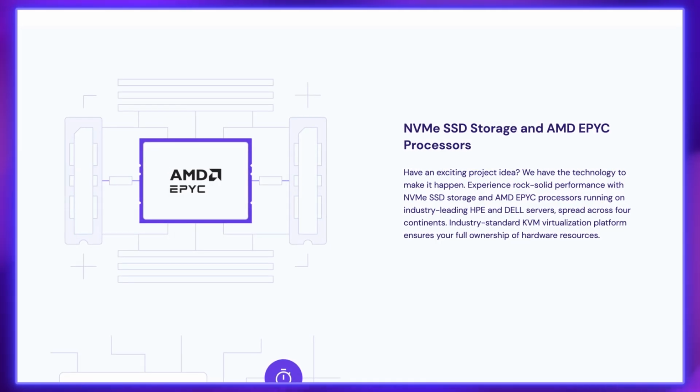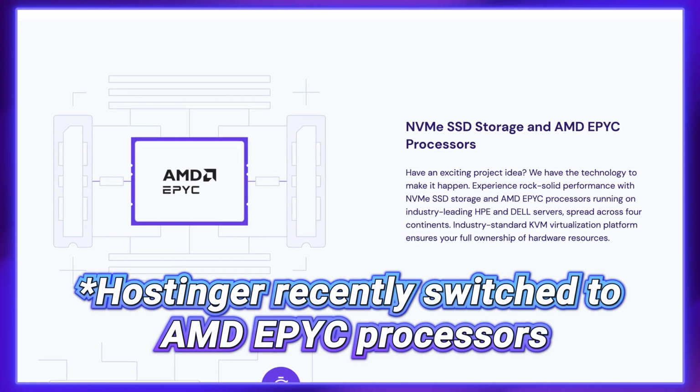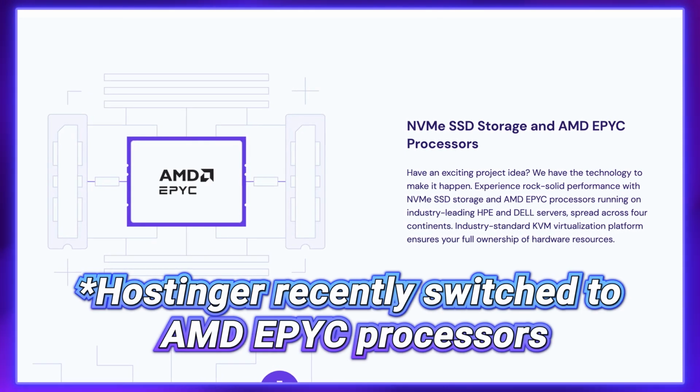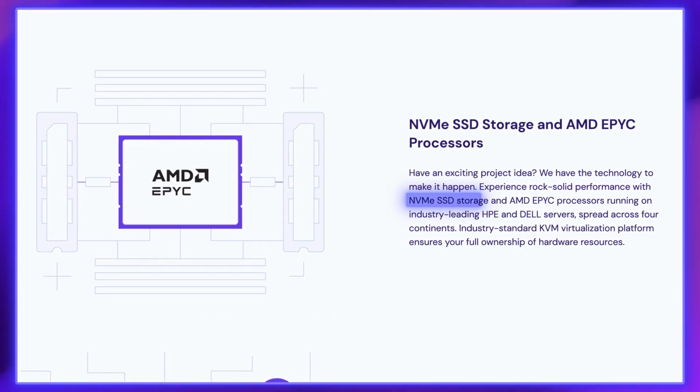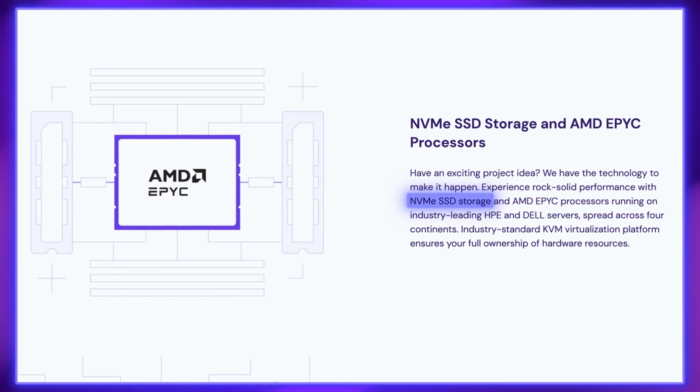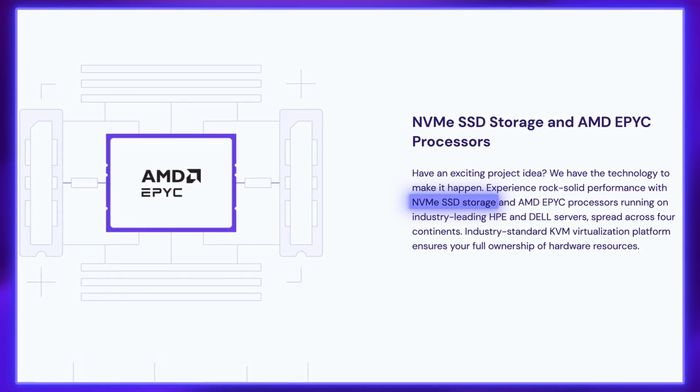As for the tech I mentioned, Hostinger uses powerful Intel Xeon E5-262 processors, ticking away at 2.4 GHz, and it upgraded its storage space to NVMe or non-volatile memory, which is the current fastest storage access and transport protocol.